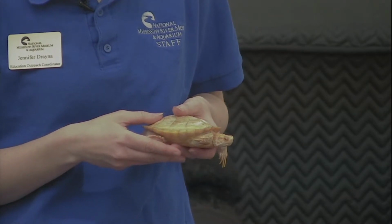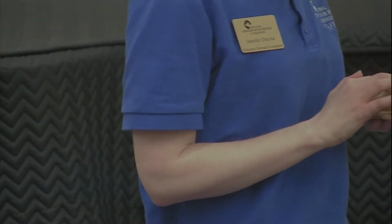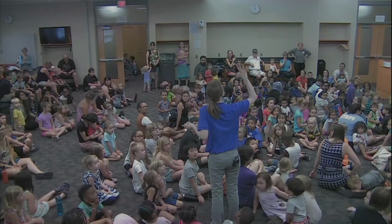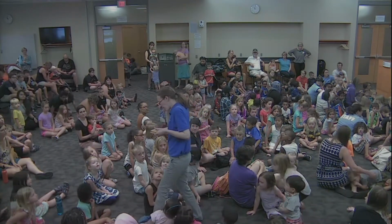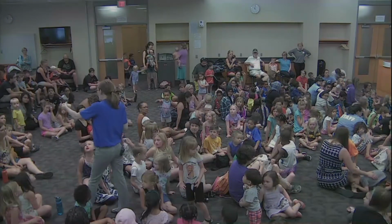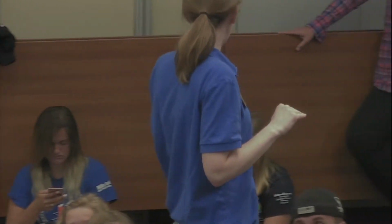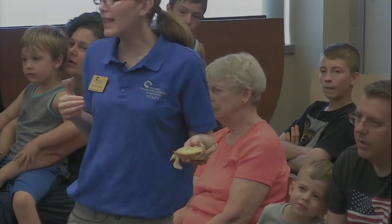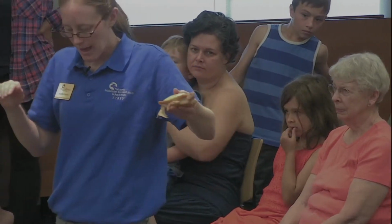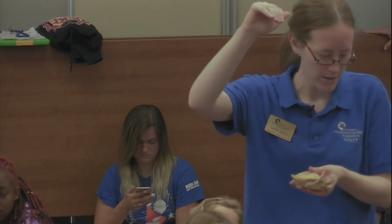Now, this turtle, because it lives in water, its toes are webbed almost like a duck's foot so that they can swim really, really well. They also have a rather flat shell so that they're nice and streamlined as they're swimming through the pond. When you look at land turtles, they do not have webbed toes, and their shells are super, super tall.